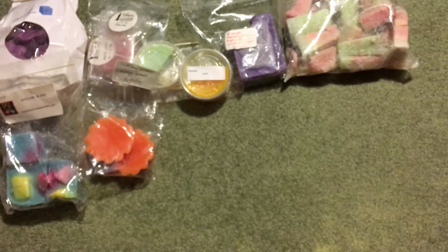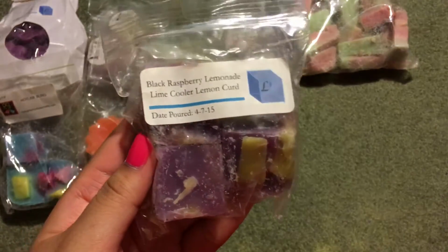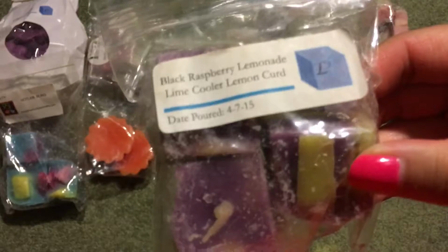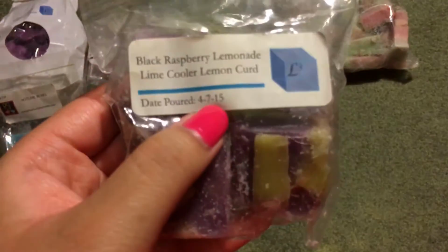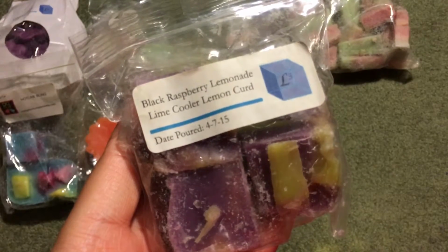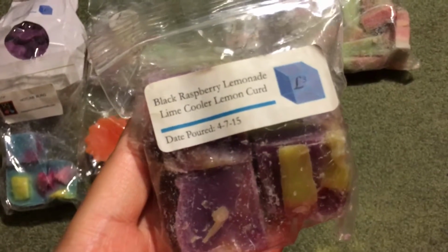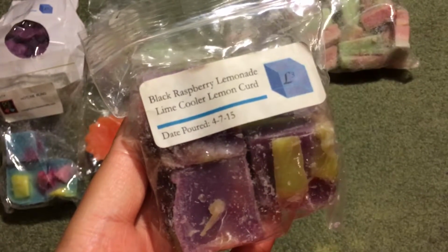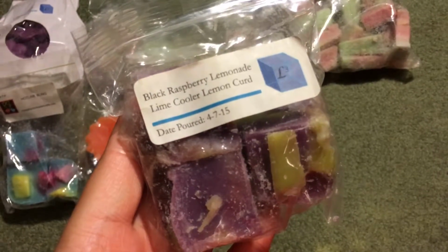And then I have L3's Black Raspberry Lemonade, Lime Cooler, and Lemon Curd. And this one says 2015, but it's actually 2016. I don't know what happened, but she probably just might have inputted 2015 instead of 2016. But I definitely received this in 2016.